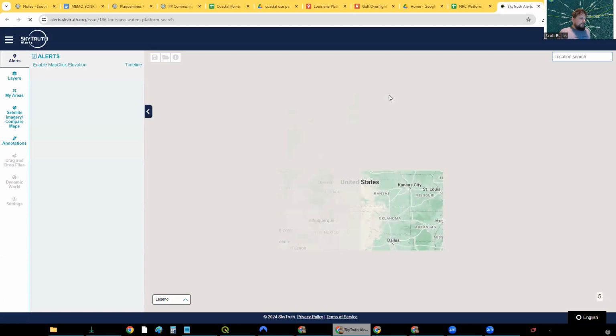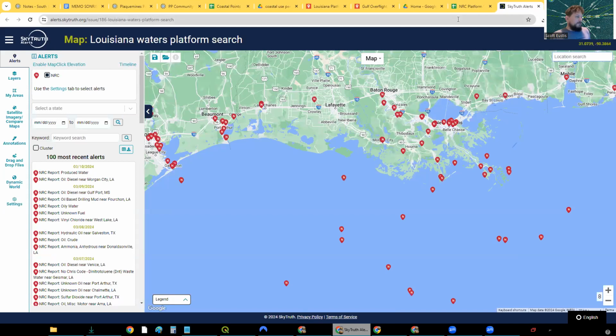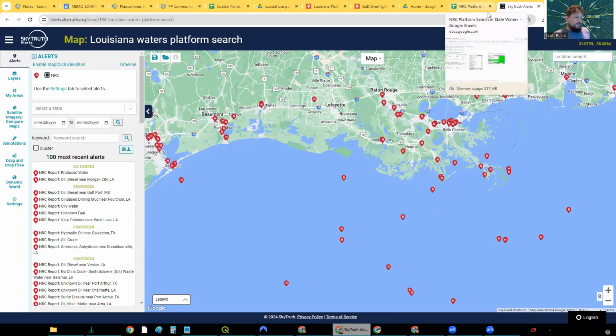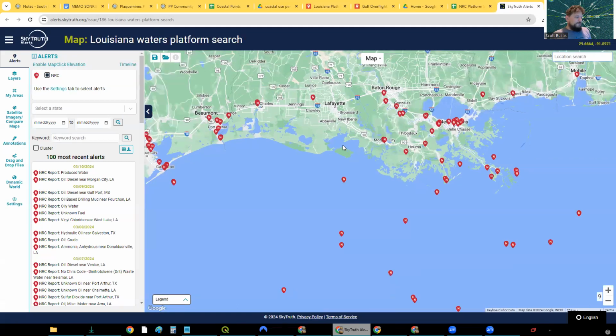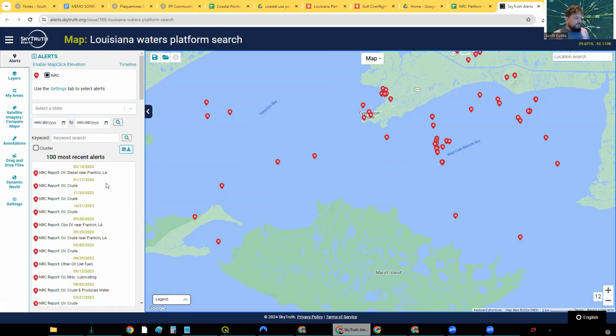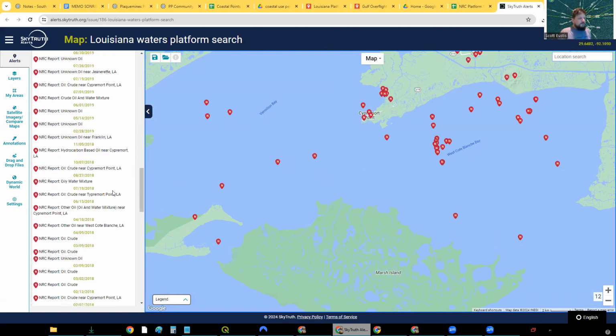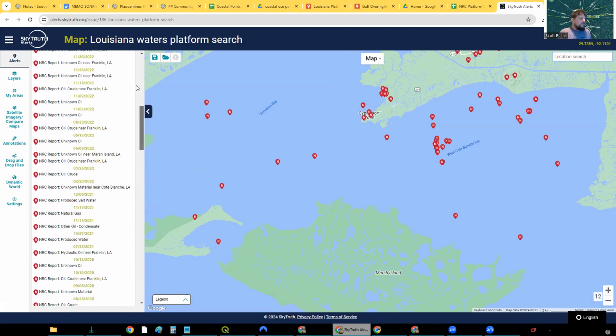So, here's the geography of the search, which is pretty big. Included a bunch of things. And so this limits our search in time. If we really wanted to get into a particular bay in Louisiana, I might zoom in, which is going to go further back in time. If we just focus on this part of Vermilion and St. Mary parishes, we get back to 2016 for the first 100.